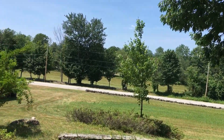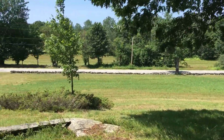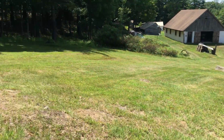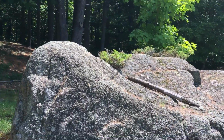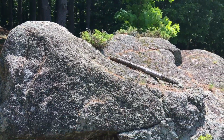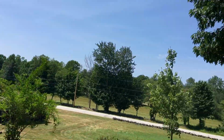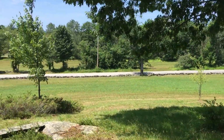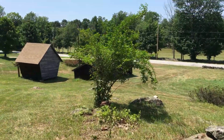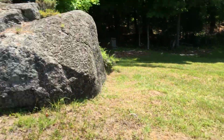But I love what my neighbor has done with the stone wall. He's kept that up, adds to it all the time. But look at this, there's something very special and ancient about this stone. Let me walk down here a little bit and show you. I hope I'm recording that. Very carefully, of course, because like I said, I might have bitten off more than I can chew.